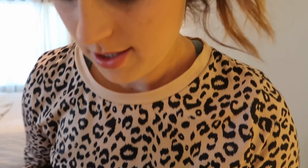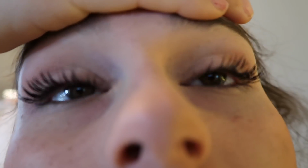I know this is gonna be a shocker, but I have used the CoverGirl Tease mascara for about a year now. I'm telling you, it's the best mascara you'll ever get. I'm gonna bring this closer. I don't know if I'm gonna be able to do this. Oh my gosh, ignore my eyebrows. Ooh. How good are those eyelashes? It's that mascara, I'm telling you.